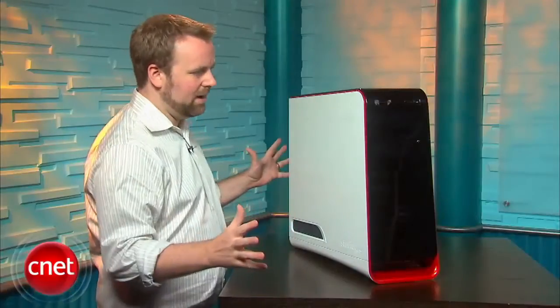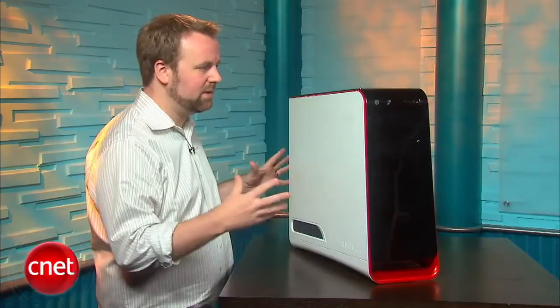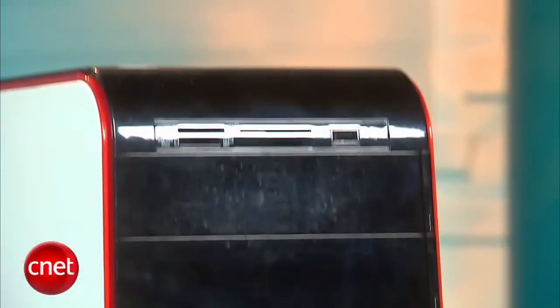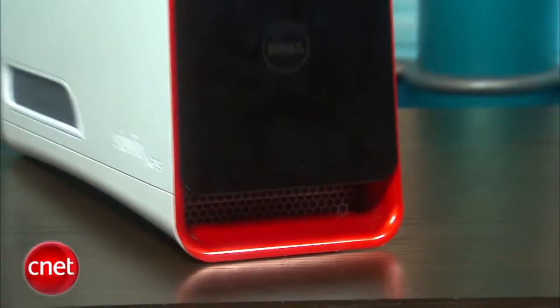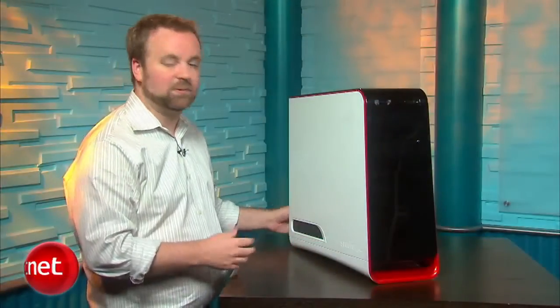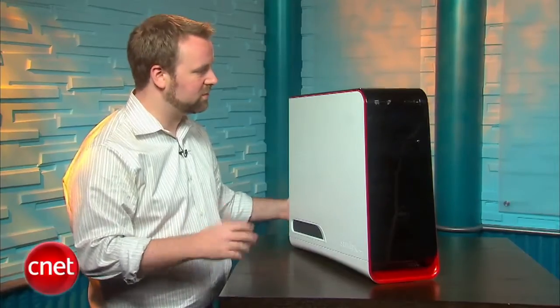Now this is not a high-end gaming system by any stretch of the imagination, but it definitely is a fairly capable fast PC. This configuration here is sort of a very well-rounded digital entertainment performance box. It has a Blu-ray drive, a fast graphics card, an Intel Core i7 CPU. Usually we are not fans of desktops that try to please everybody, but Dell does a pretty good job balancing price and specs with this system.